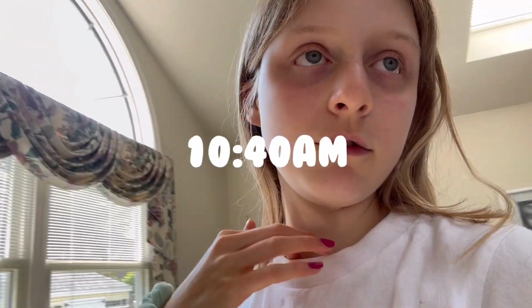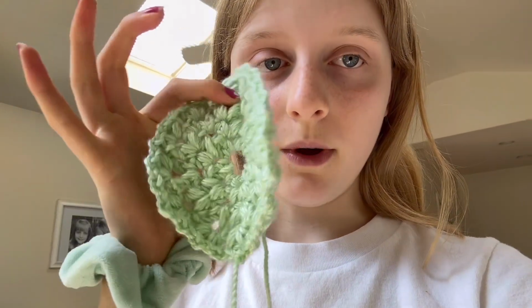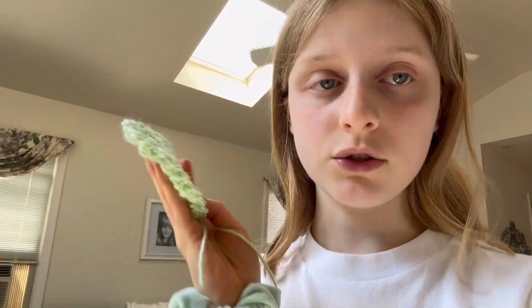Looking forward to it, but it's currently 10:40. I think I'm going to work on my crochet. I'm making another toilet paper roll cover. If you didn't watch one of my recent videos, I finished the first one. So I started the second one, and I'm going to start working on the side. Going way better than the first time. It's so much easier. I actually know what I'm doing. So that's good.